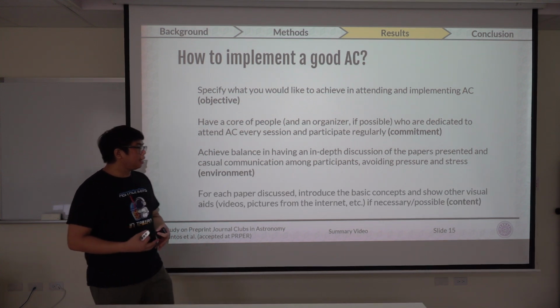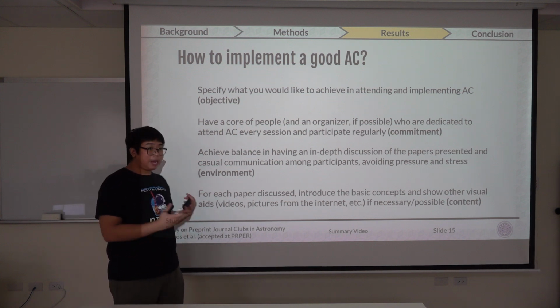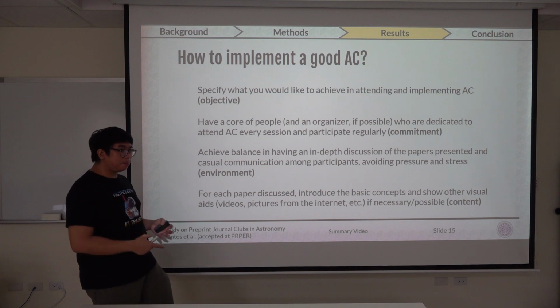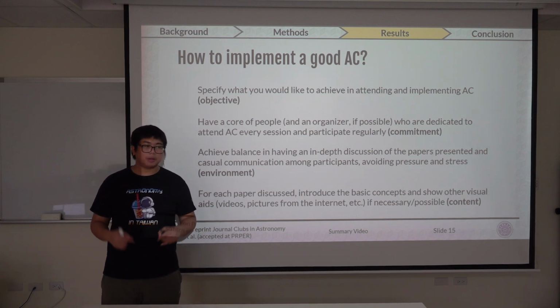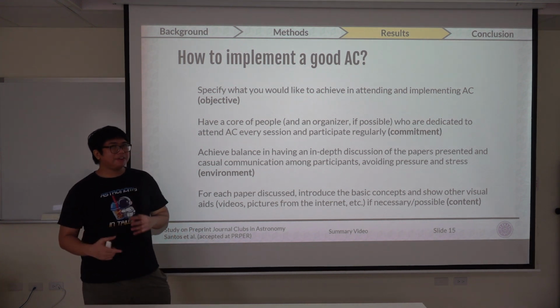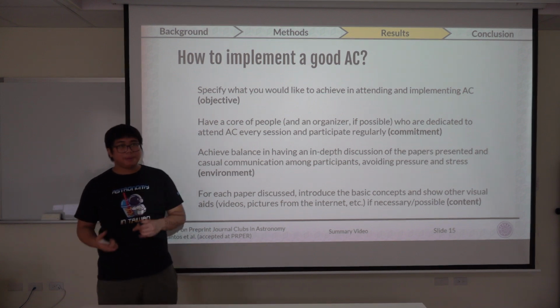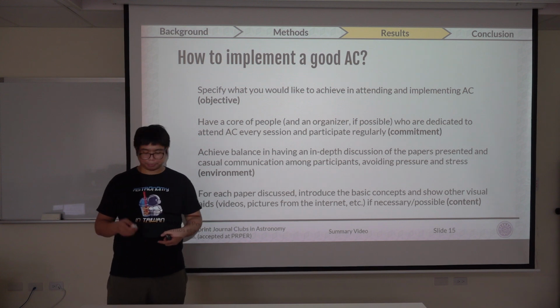And lastly, it would be important for other people to understand the paper, so you need to present the basic concepts of the paper before going into more details of the paper so that everyone will be on the same page. And also having visual aids like images, videos, animations, and other media would be helpful in the discussion.